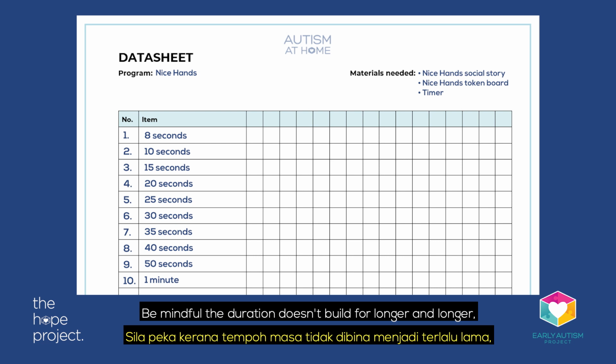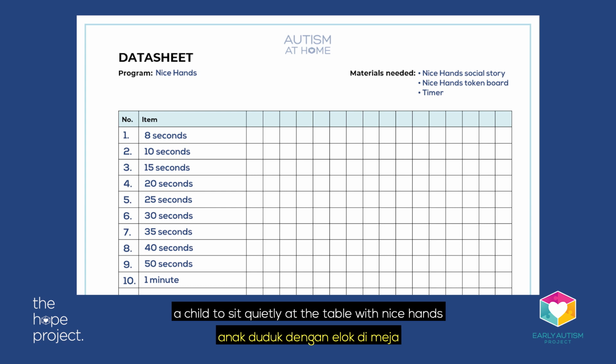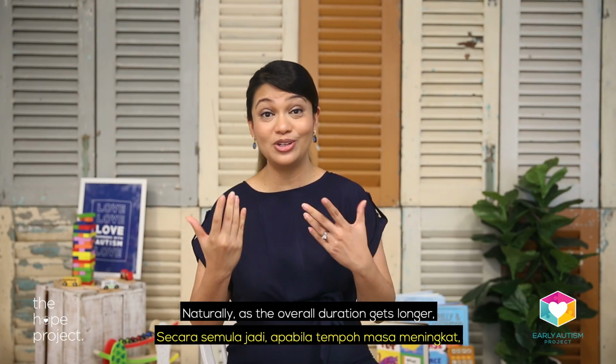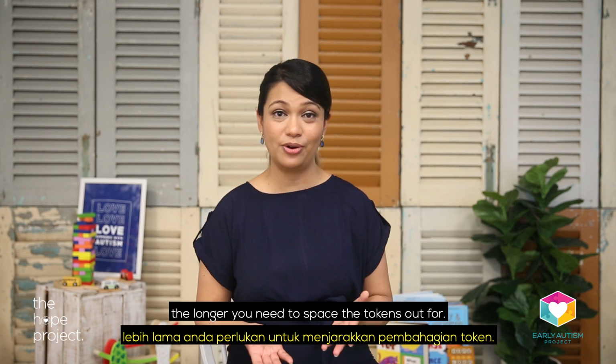Be mindful that the duration doesn't build for longer and longer, as it can be unrealistic to expect a child to sit quietly at the table with nice hands for extended durations without doing anything. Naturally, as the overall duration gets longer, the longer you need to space the tokens out for.